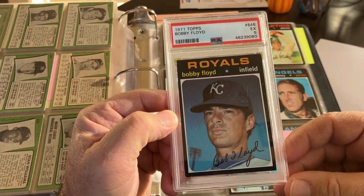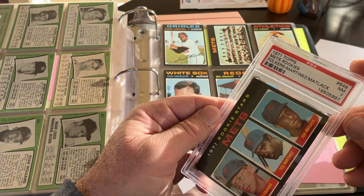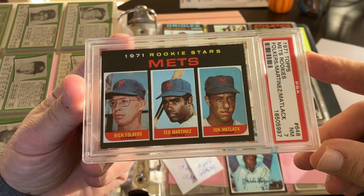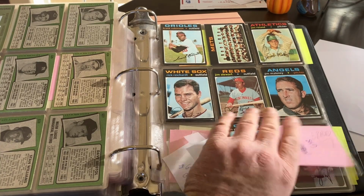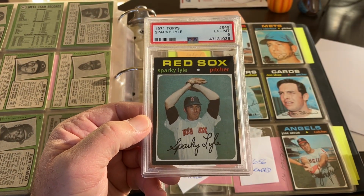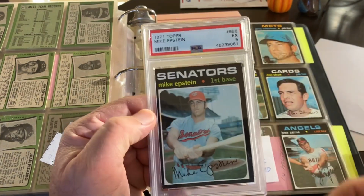Bobby Floyd in a 5, card 646. It's right there. 648 is a 7. Oh yeah, this is another. Is this the Matlack rookie? So this is an expensive card. Shocking, and I forgot how I got it in a 7. I think I just got lucky because that's a big card there. Again, it's short printed also. Here's another short print, 649, the Sparky Lyle. This one took me a while. I didn't have a good one to get graded, so I bought this already graded in a 6. Card 649. Card 655, Mike Epstein in a 5.